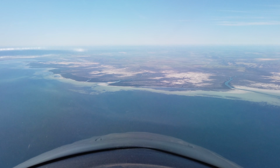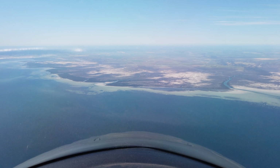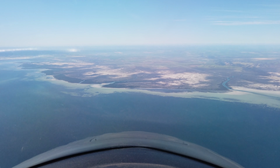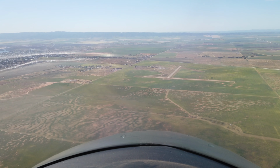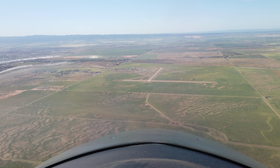Traffic Port Pirie, Juliet Echo Yankee A, Searey is currently 14 miles inbound to the west, on descent passing 6,000, into circuit 21 for traffic Port Pirie. Okay, there we have Port Pirie. So a neat little airfield.